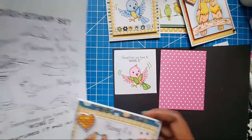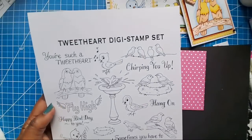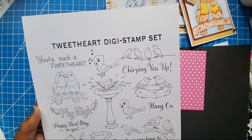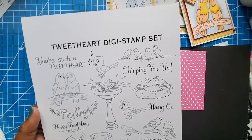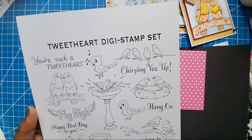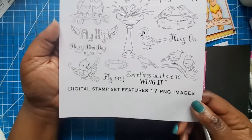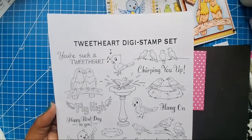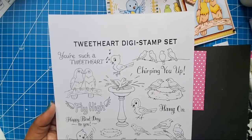Here is the Tweetheart stamp set. Brenda, how you doing? There you go. Look at that. Isn't that cute? This is our new Tweetheart Digi stamp set.